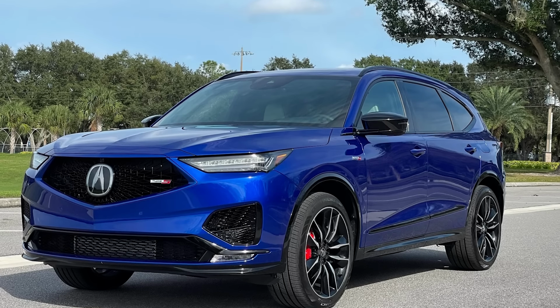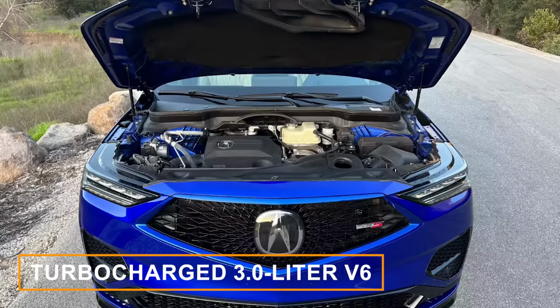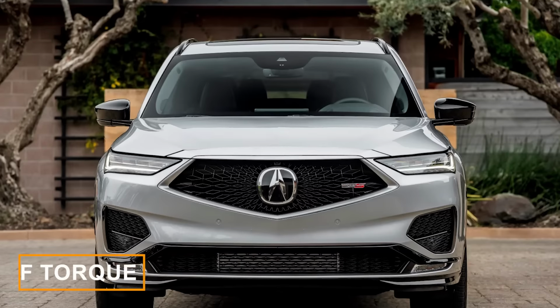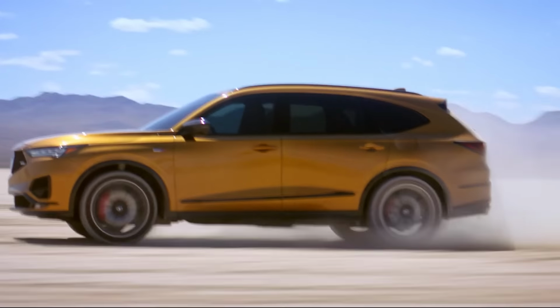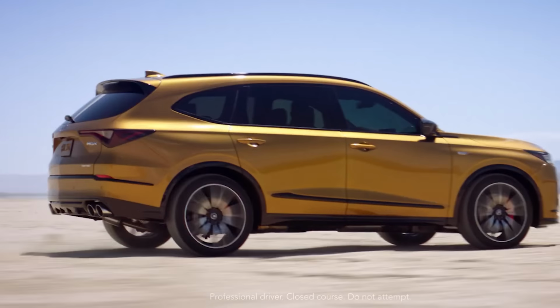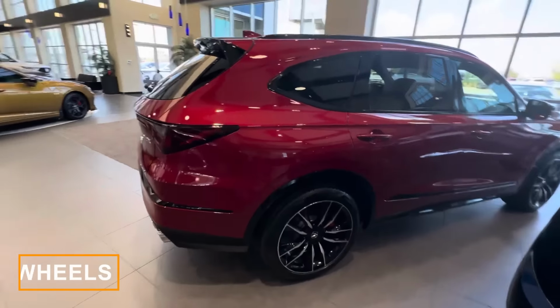For those who crave more power, the Type S version of the MDX features a turbocharged 3-liter V6 that boosts output to 335 horsepower and 354 pound-feet of torque. This version also features a sport-tuned adaptive air suspension and transmission, unique all-wheel drive settings, Brembo front brakes, and striking 21-inch wheels.